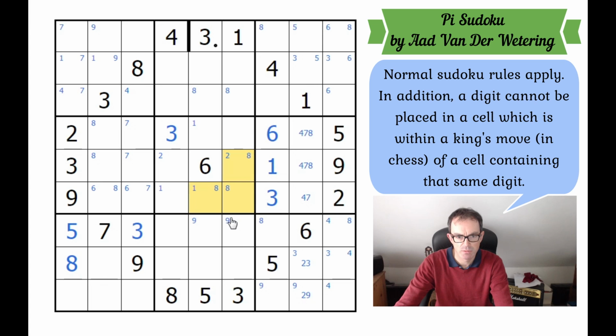Two, three. Fives. Look, this 5 here and this 5 here, that's going to give us a little bit of a pencil mark in this box because 5's ruled out from there, but this 5 sees that square. And that means the 5 is in one of these 3 squares in box 4. Now again, we've got an interesting pattern there.